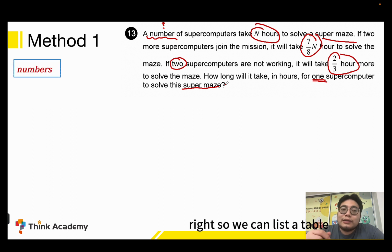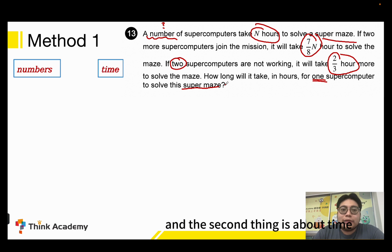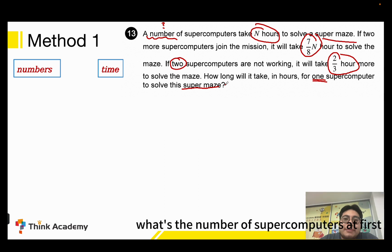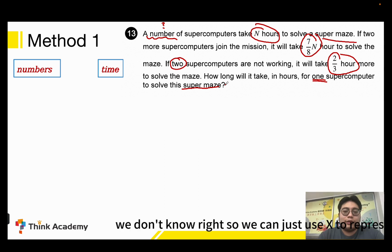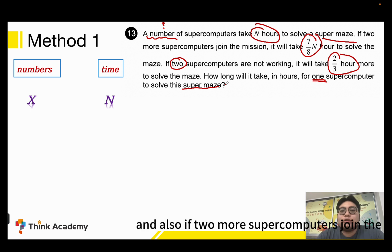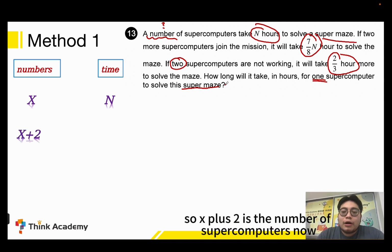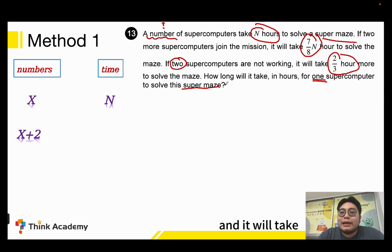Right? So we can list a table. The first thing is about numbers, and the second thing is about time. What's the number of supercomputers at first? We don't know, right? So we can just use x to represent it. And what's the time at first? Yeah, n hours. Use n to represent. And if two more supercomputers join the mission, it will take 7/8 n hours to solve it. So x plus 2 is the number of supercomputers now, and it will take 7/8 n hours.